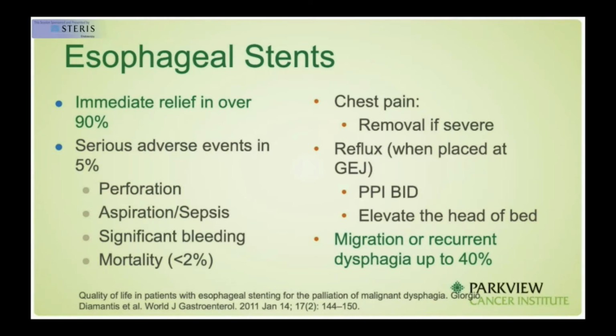So you want to be an experienced endoscopist and recognize that you can mitigate perforation, aspiration, sepsis, and even mortality by picking the right size stent and the right patient to place the stent in, and also recognizing the extent of the tumor, whether it can hold up to a stent. Additionally, typically in the past, migration has been an issue. We now, in our practice here, because we're in a large, high volume interventional practice at a cancer institute, suture all of our stents endoscopically in place, which does reduce that rate significantly to maybe less than 10%.